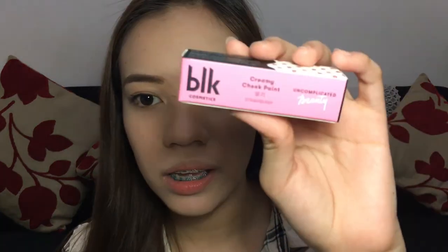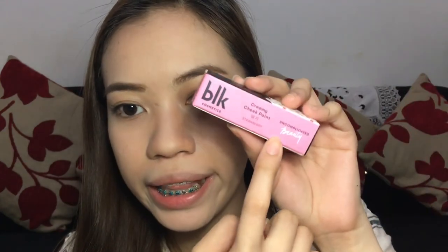Unahin muna natin yung creamy cheek paint. So, ganito yung itsura ng packaging niya. Pink yung box with like a black on the side. Tapos parang may strawberry siya, kasi nga, strawberry shade yung nakuha ko. They have 2 shades of this one. They have peach and strawberry. So, we have here the BLK, and then creamy cheek paint in strawberry, and then uncomplicated beauty. Kumbaga, yan yung tagline nung makeup line nila.